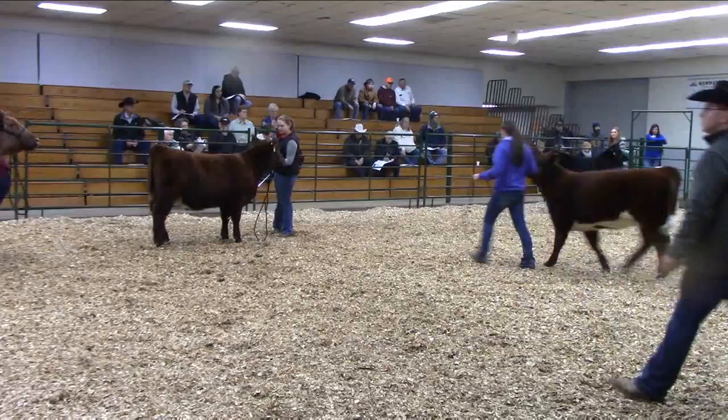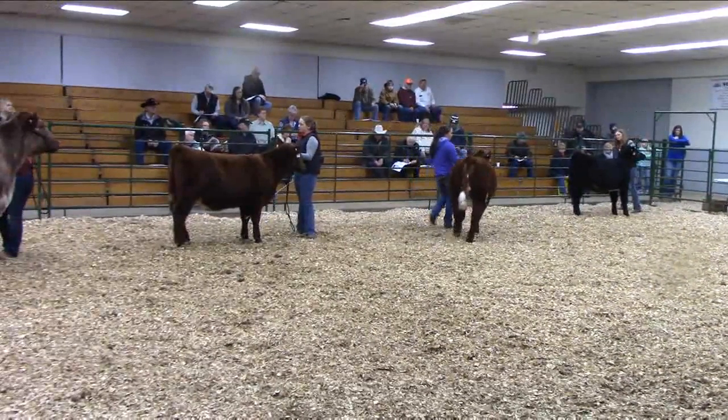Lewis will be the second place heifer in that class. She's lot number 30, consigned by West Shorthorns.